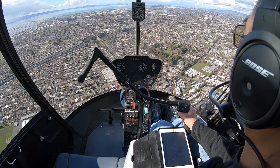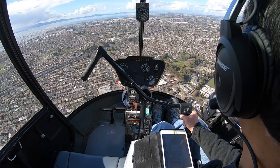Sierra Alpha, traffic's just ahead of you on left base, should be no factor. Taxiway Zulu, ready and clear to land. Taxiway Zulu, ready and clear to land. 62 Sierra Alpha, thank you.